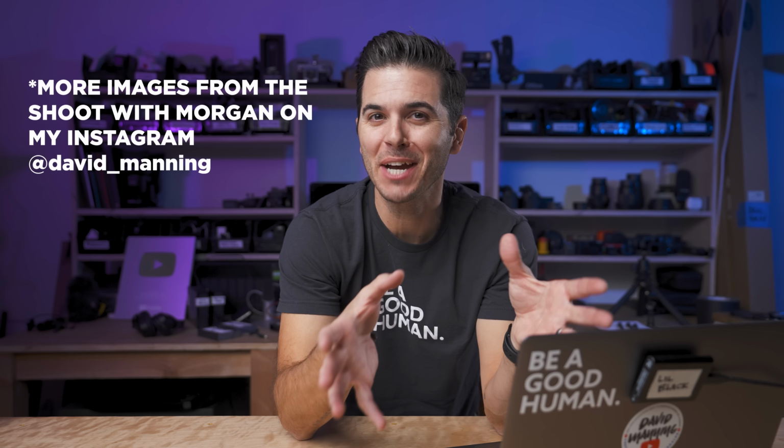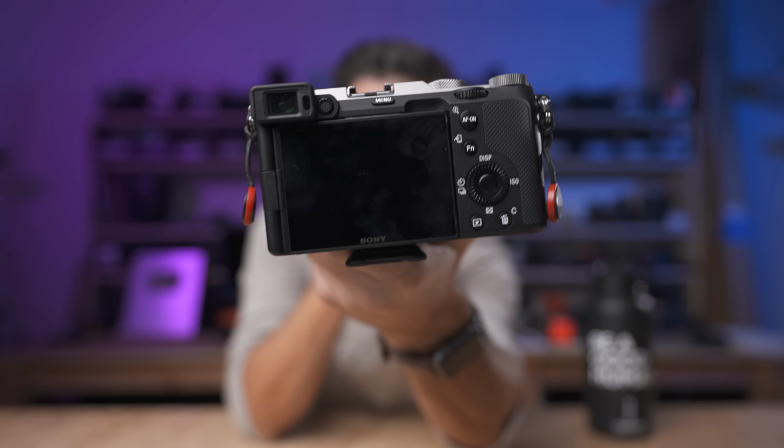Okay, so amazing camera. C stands for compact, so it's the A7 III, but the compact version. So yes, you lose some buttons, the grip is smaller, and the viewfinder on top has moved to one of those little rinky-dink viewfinders on the side. But again, it's a compact camera. You should expect that from a compact camera.